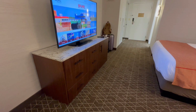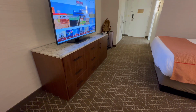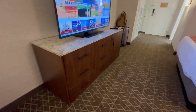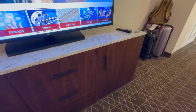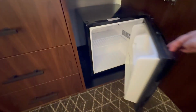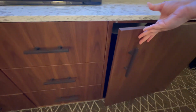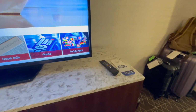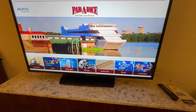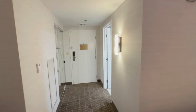With Boyd Properties, they do have apps on the television, so you can access Netflix and YouTube. So that is a nice amenity of the Boyd Properties. There are plenty of drawers here, as you can see. And then Boyd Properties do have a refrigerator, and they typically include 2 bottles of complimentary water upon check-in. There's the remote and your do not disturb sign for the door. As you can see, your TV here, your selections. So again, here's an overview of the room.